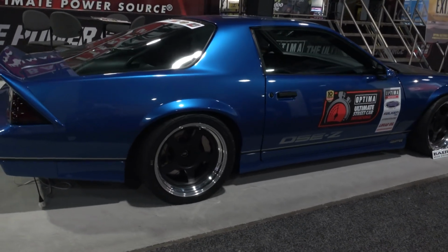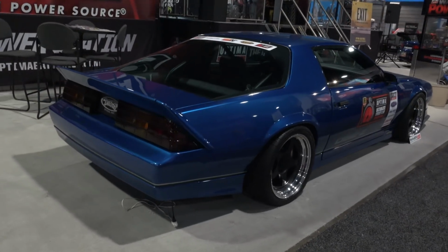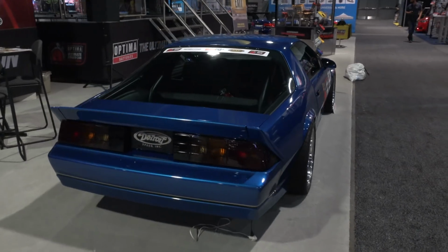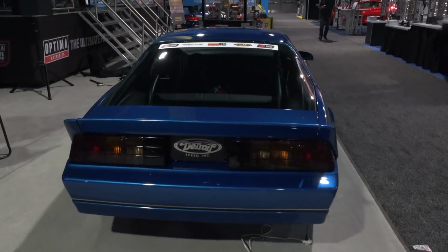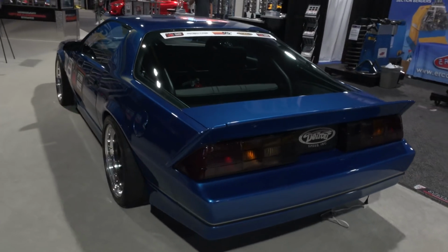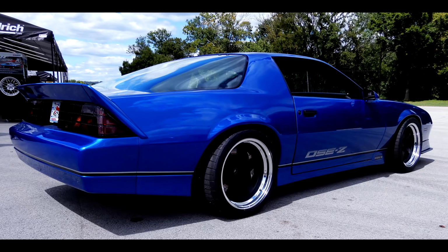Yeah, it was quite the build that we've worked on. Started it in late summer, early fall of 2016, and it pretty much took us all the way to September of this year, and pretty much debuted it at LS Fest this year. How has the car been received? It's been very popular.